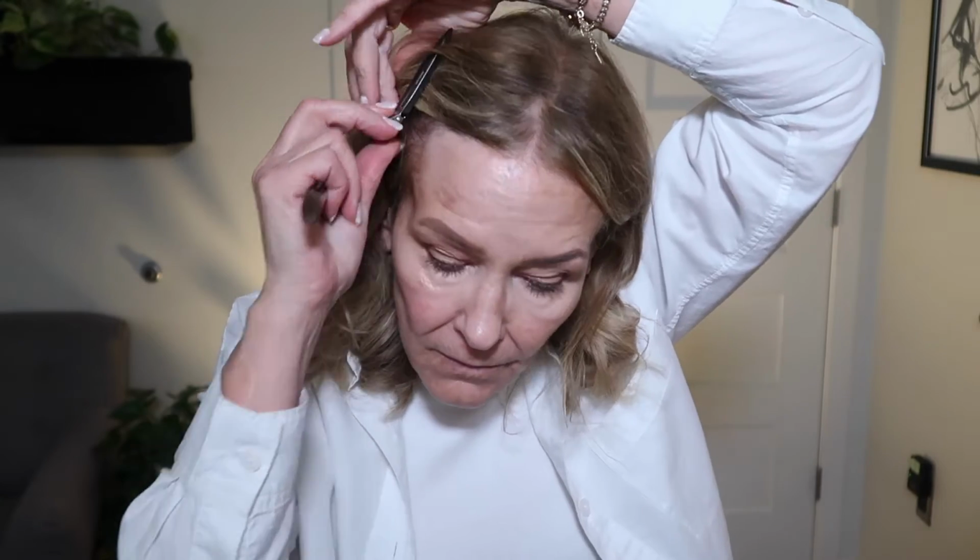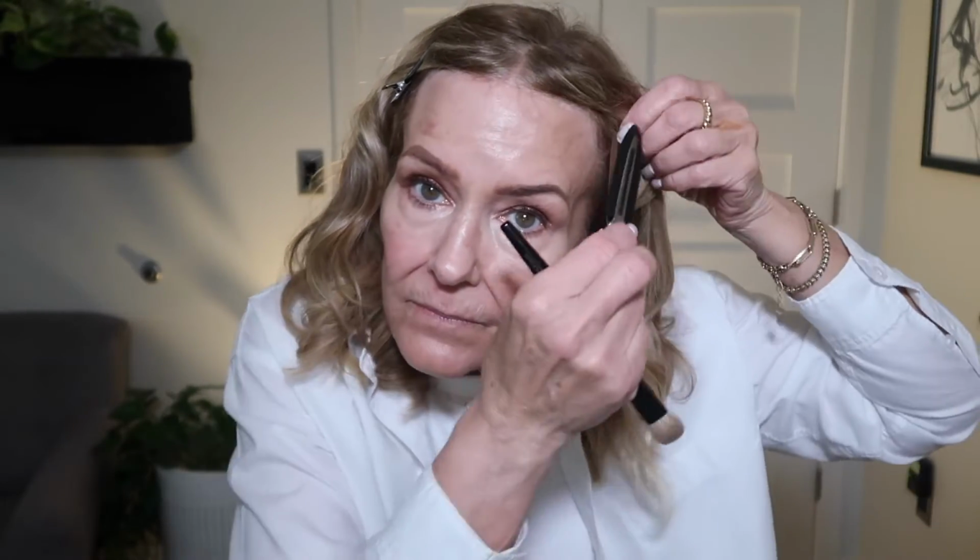Okay, I like that. I'm going to try to touch up this area on my forehead, and I've got to flip my hair back, so let's do that. And I apologize if I have gray hair. I'm going to have my roots touched up tomorrow.